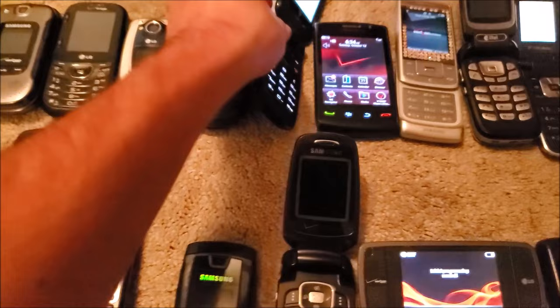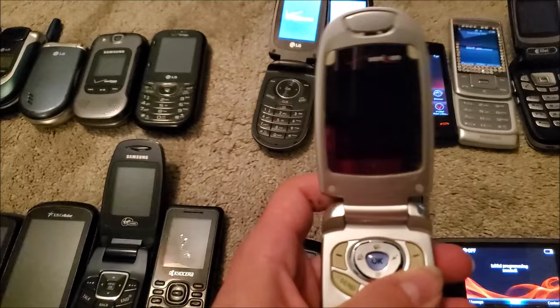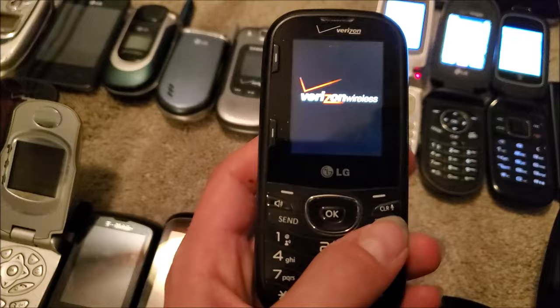Here's my ZTE Z222 on AT&T. Got this one in 2020. Here's my LG VX8350 on Verizon. Got this one in 2021. Here's my LG VX5200 on Verizon. Got this one in 2021. Here's my LG Cosmos 2 on Verizon. I believe I got this one in 2021. I could have gotten it in 2020 though.